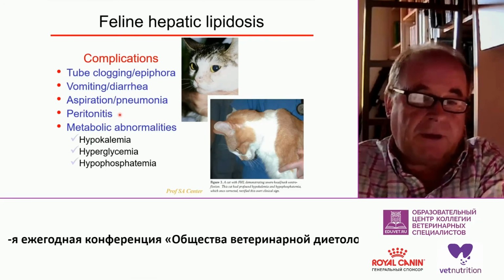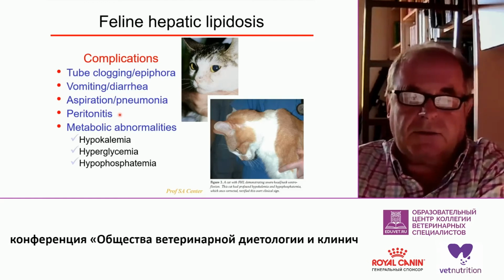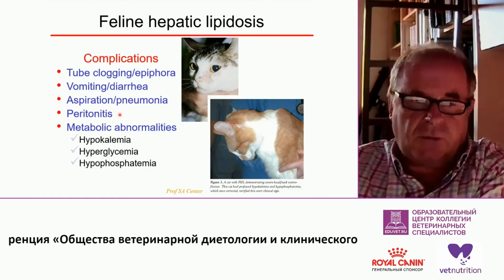And the three main metabolic abnormalities when you refeed those cats are hypokalemia, that's the most common.